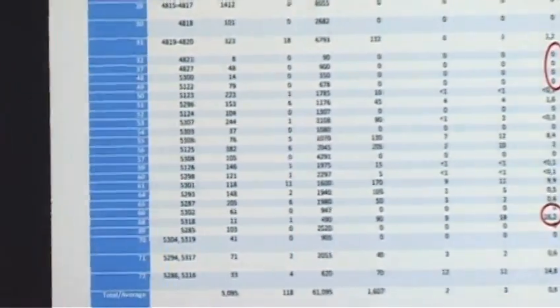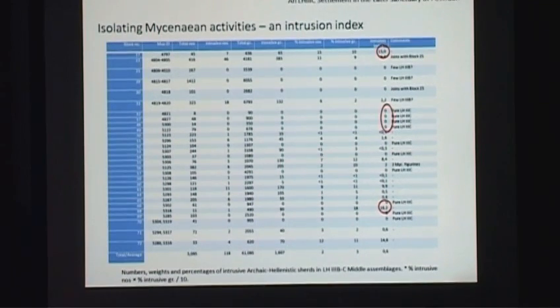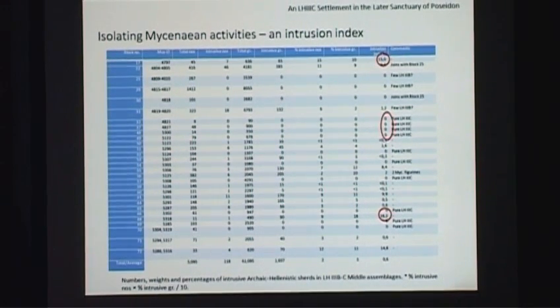When we excavated the pottery, especially in the transition between the archaic stone packing and the Mycenaean collapsed walls, it was very difficult to determine which contexts should be considered as belonging to the Mycenaean period and which are archaic contexts. So I have tried to create what I've called an intrusion index for different deposits within this area. It's not actually very difficult. It's just weights and numbers of Mycenaean and archaic sherds and their relation in different deposits.